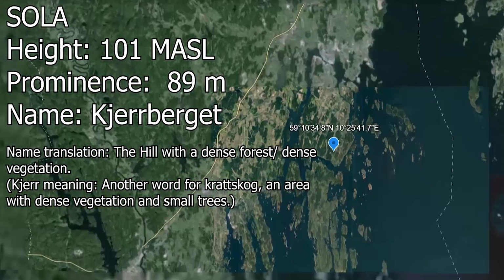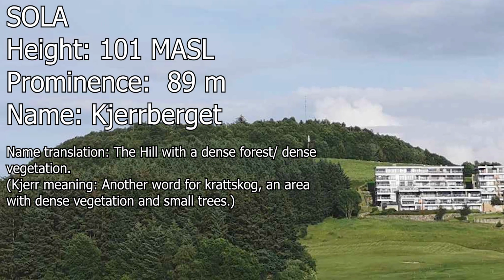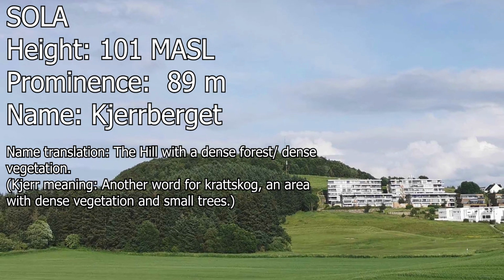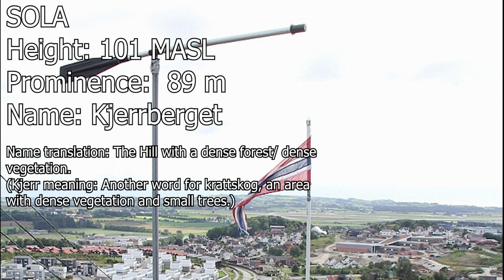Back to the western coast of Sola municipality, Skjærberget. The first high point on this list above 100 meters at 101.5 meters above sea level. This peak can be reached via multiple trails from all directions. There's a flagpole and a wind arrow on the summit. The view is also pretty good for its height.